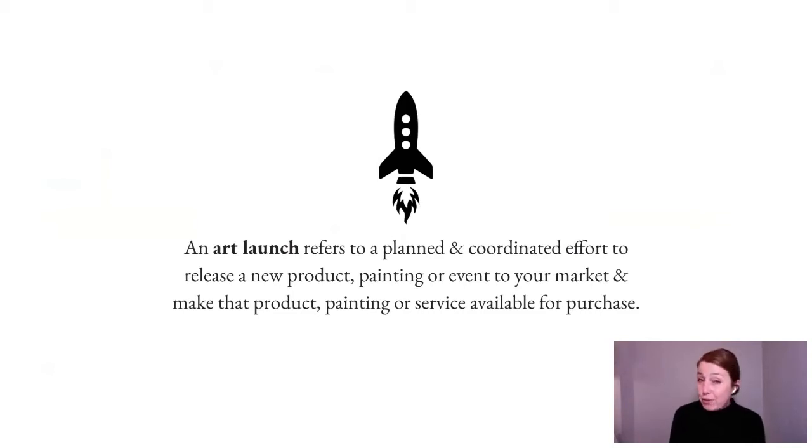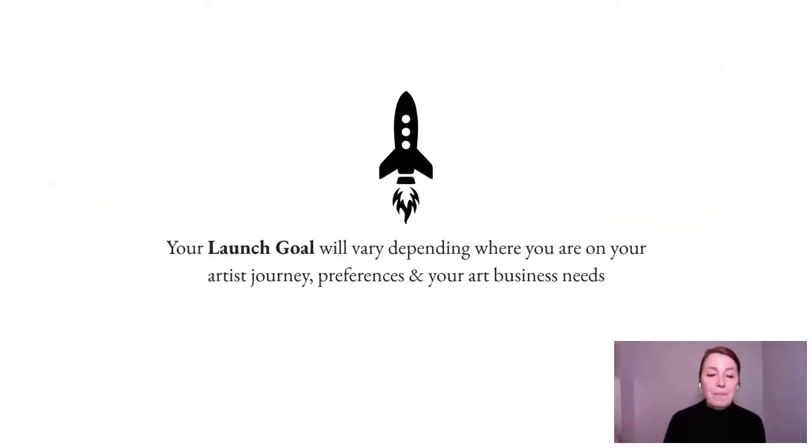It doesn't only have to be for purchasing, it can be other reasons, but mostly it is for a purchase moment, when you've finished a body of work or you've created that one painting and you want to share it with your community, with your followers. You have an intentional launch plan.